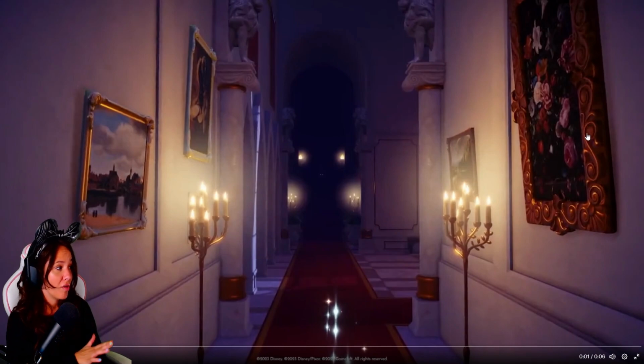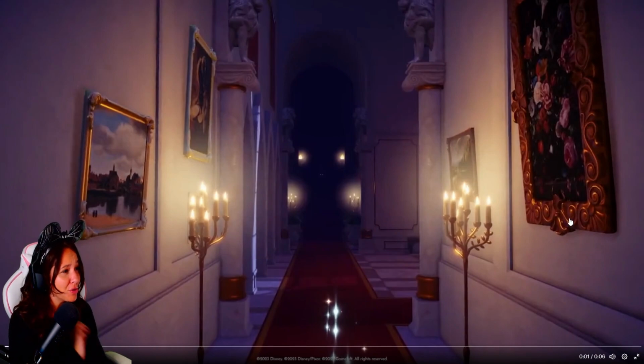Now, on the walls, look at these paintings. They are beautiful. I am obsessed, literally obsessed. So especially the frame on this particular one right over here, it just looks like it's got some flowers on it. It's just so detailed. I think it would look fantastic.